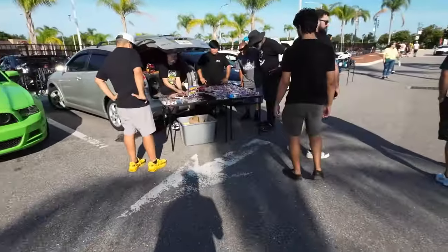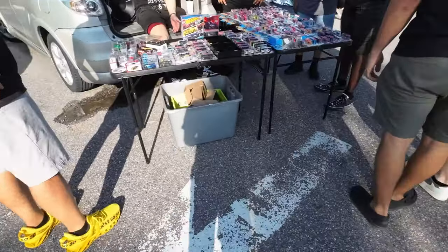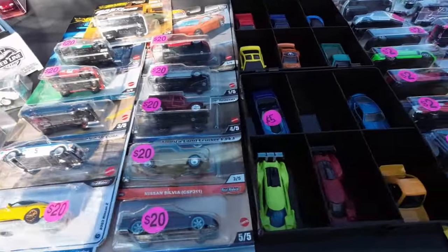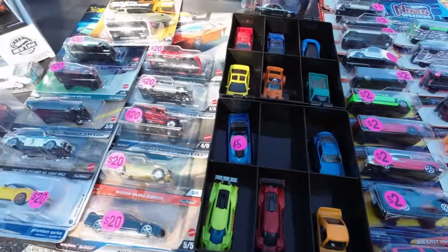Coming up to the front and looping myself around the way back, we have a ton of vendors out front over here. Actually, there's a lot of Hot Wheels cars too. Show them real quick. Wow, he actually customized these ones too. This man's actually got a nice collection.